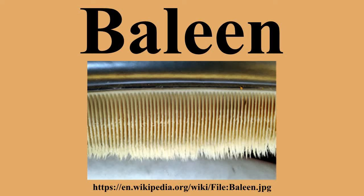Baleen is often called whale bone, but that name can also refer to the normal bones of whales, which have often been used as a material, especially as a cheaper substitute for ivory in carving. Depending on the species, a baleen plate can be 0.5 to 3.5 meters long, and weigh up to 90 kilograms. Its hairy fringes are called baleen hair or whalebone hair.